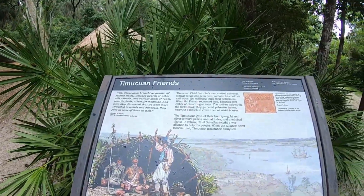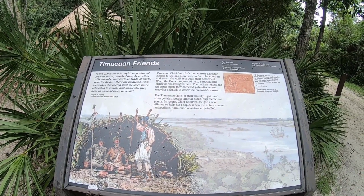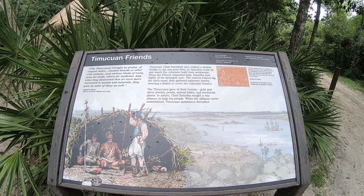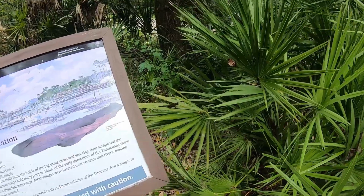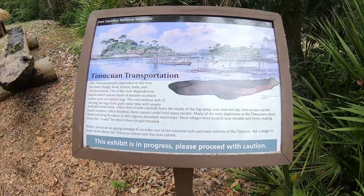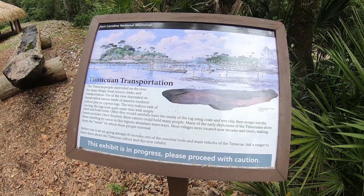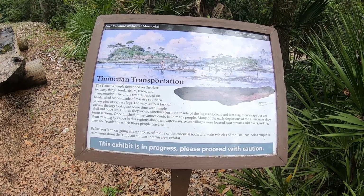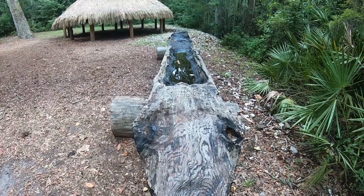It looks like this is a Timucuan village recreation, or a few buildings at least. This kind of talks about the relations between the Timucuans and the French. Dude, look. Maybe I can. Nah, he disappeared. And it looks like there is another description of the dugout canoes. It was a primary way of travel along the rivers with the Timucuans. And it looks like we have another recreation right here.